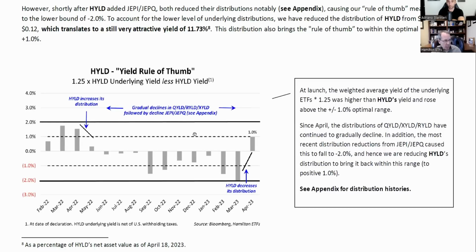And then we added JEPI and JEPQ, and they made some notable declines. So the cumulative impact of the declines in QYLD, RYLD, and XYLD, combined with the notable decline in JEPI and JEPQ, took this difference to minus 2%. And we just think that's too large.